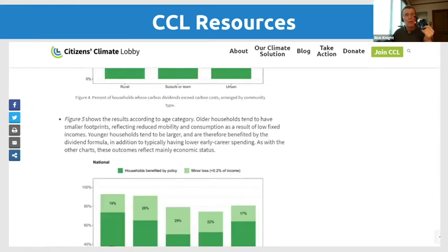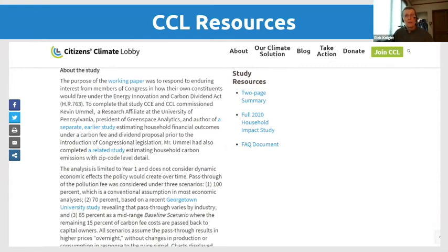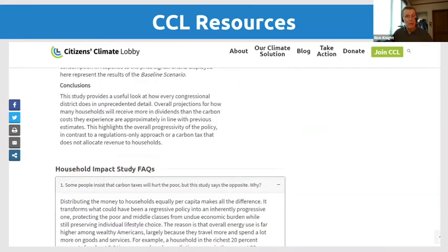one more. Okay, here's a screen with 3 useful documents you can download. First is a 2-page summary of the study, which can be a handout or a leave behind for lobby meetings or with prospective endorsers. Next, you can access the full study by Kevin Ummel if you want to reference that or to go through it and see how it was performed. And there is also a PDF copy of an FAQ, a frequently asked questions document, which is also here at the bottom of this web page. So that's what's available on the CCL public website.